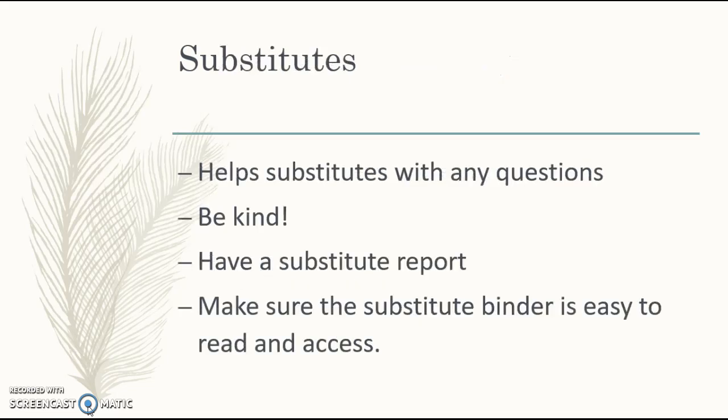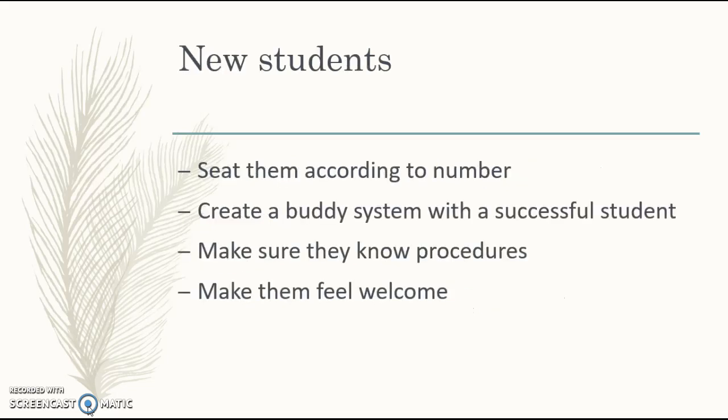Substitutes: we should always help substitutes with any questions they have. Be kind and respectful. Have a substitute report for each period, and make sure that the binder for the substitute is easy to access and to read. New student protocol: seat them according to number. Create a buddy system with a successful student already in the class to help give them a friend and also teach them procedures and make them feel welcome in the new school environment.